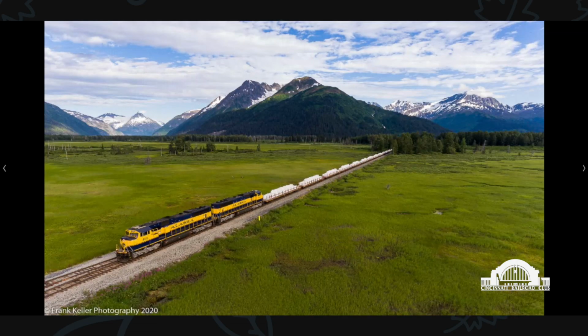Frac sand in the Portage Valley. This is one of the first attempts at bagging the sand. Ultimately, they decided to start bringing it in containers. These are all super sacks of frac sand that were loaded on these flat cars with stakes, and then taken up to Fairbanks, and then trucked up to the north.